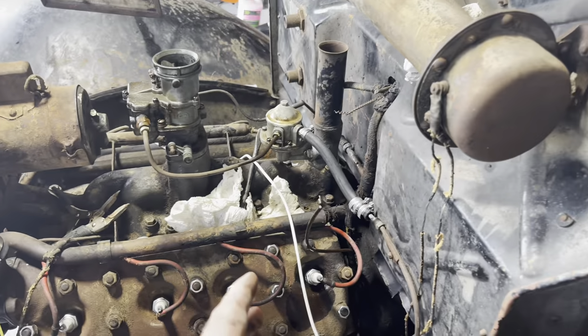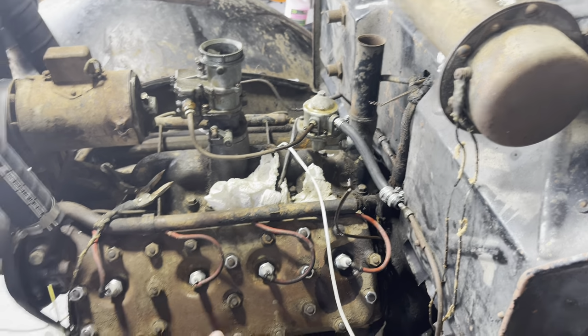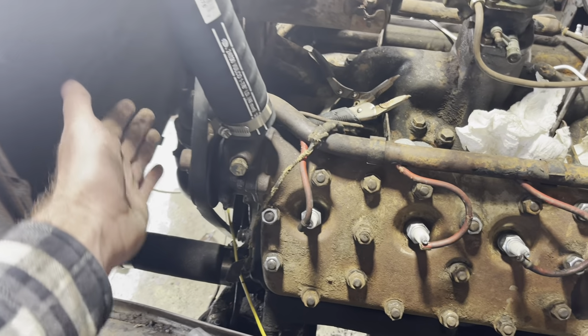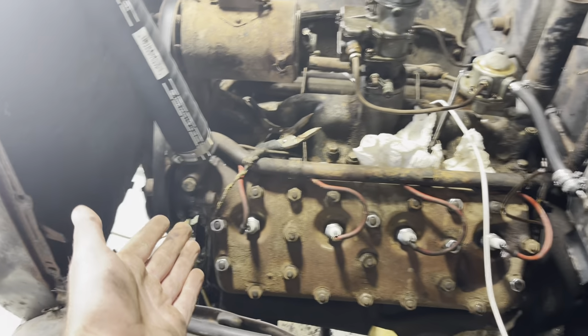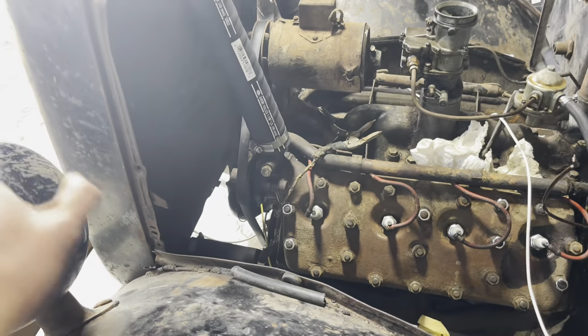Fuel pump's doing fuel pump things, but it loses prime if it sits for a little while. That's kind of a problem. That was a pain in the butt, but the belt does belt things. A little loose, but the water pump's working. Well, we're going to tape these on there, and I'm going to get back with you guys when we're pulling her out of the shop here.